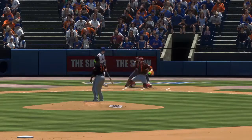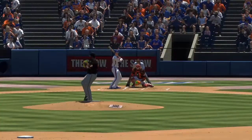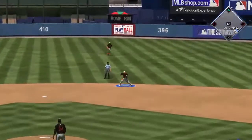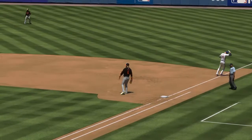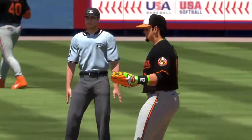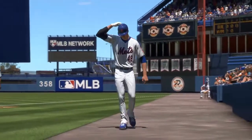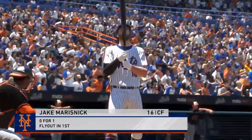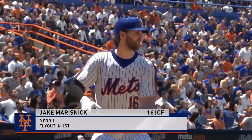Watches a fastball right there for strike 1. Hit back up the middle. He's got it. On to first, and very quickly 2 are gone here in the home third. Now batting, center fielder, Jake Marisnick. Into the box now, Jake Marisnick. Flied out in his first at-bat, so make him 0 for 1 so far.